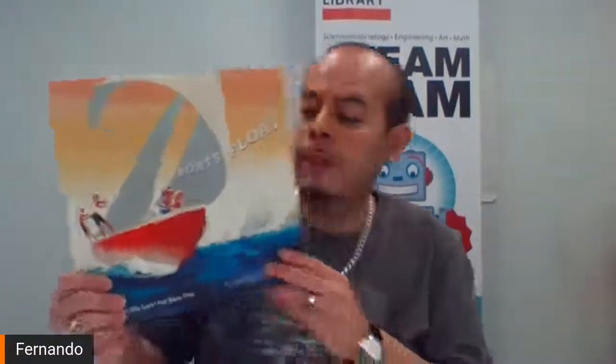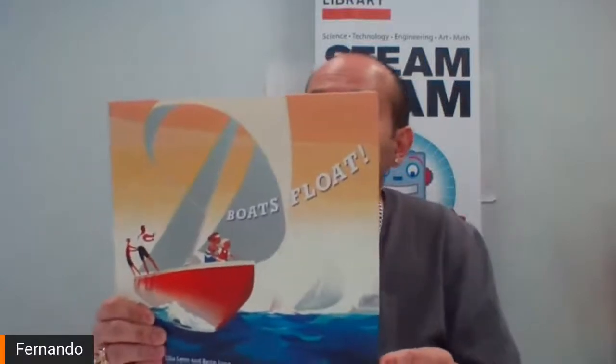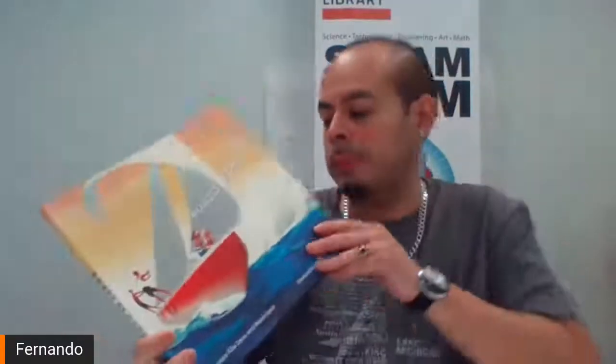But for this morning, one of the most common forms of transportation that, if built correctly, will float in water are boats. So today, for your STEAM book of the morning, I have Boats Float by George Ella Lyon and Ben Lyon. And I'm reading this book with permission from Simon and Schuster.